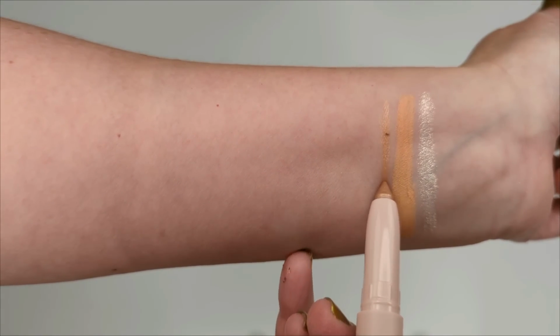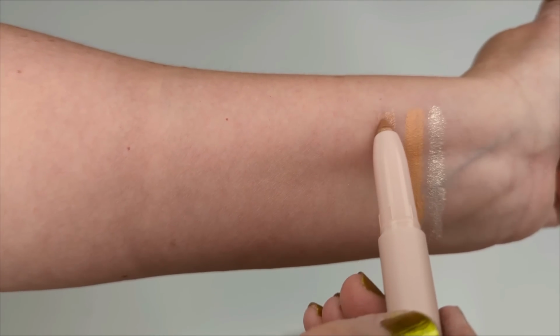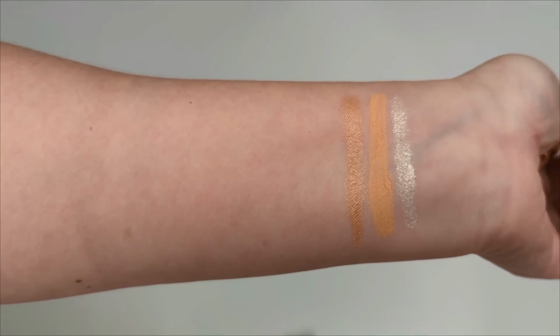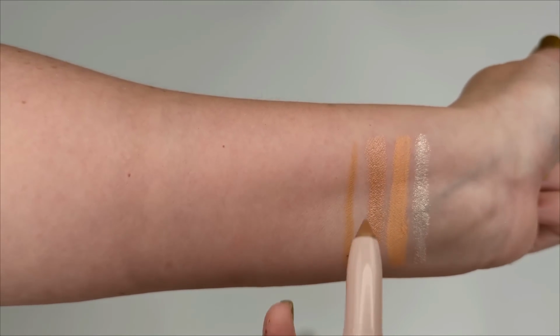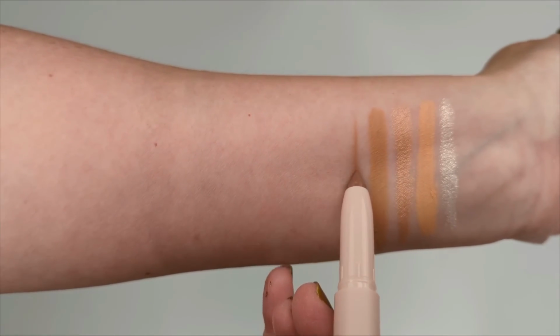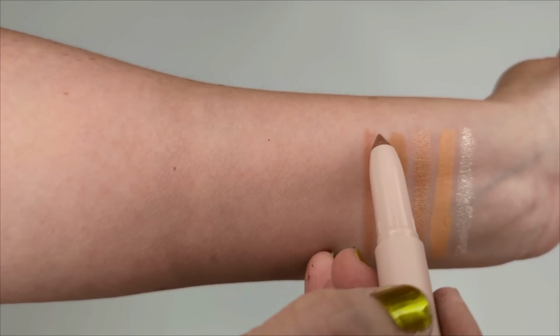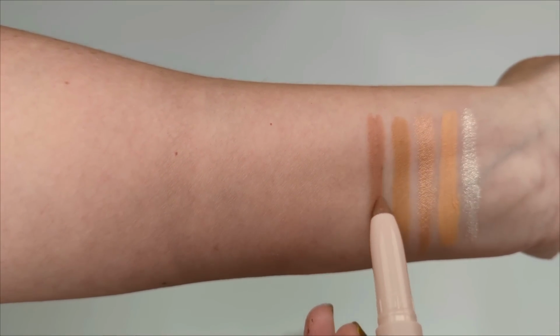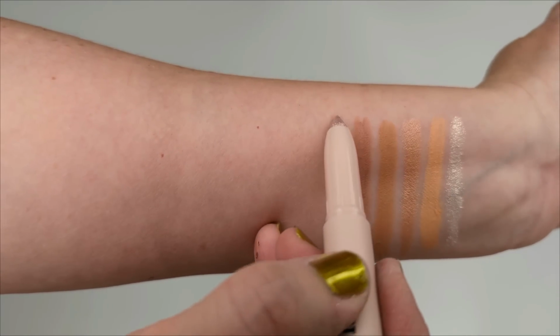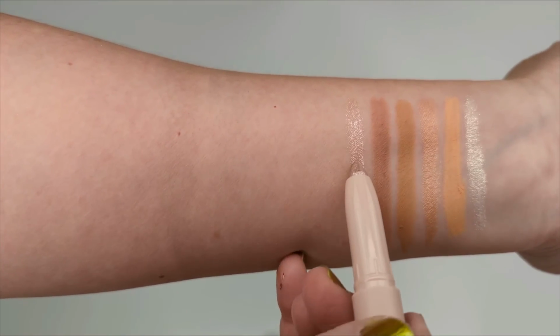Shade number 3 is Caramel. And this one is a shimmer finish as well, although it's not quite as sparkly as the first one. And then shade 4 is Natural Beige. Shade 5 is Cashmere Rose. Oh, I love this one. This is so beautiful. Shade 6 is Sparkling Pink. This is another more glittery one, similar to the first shade.